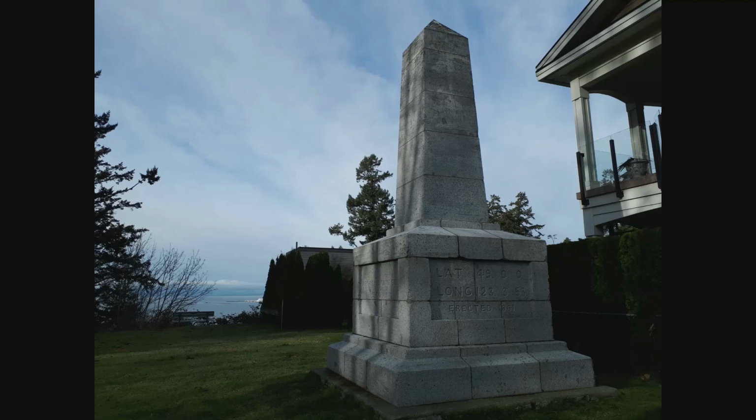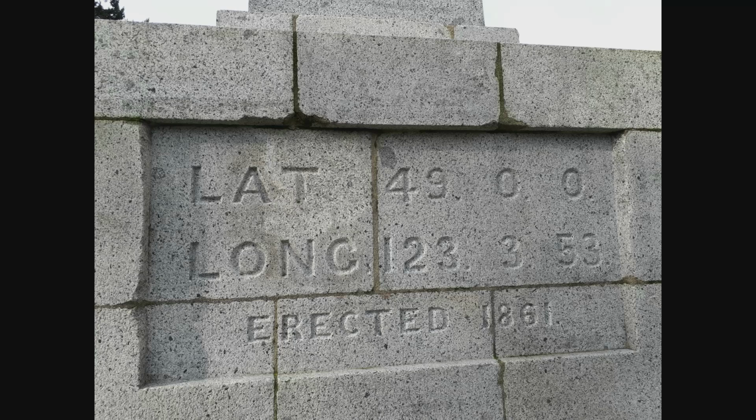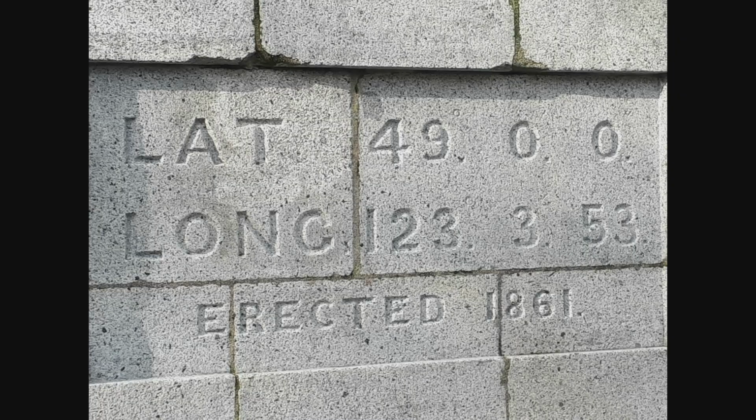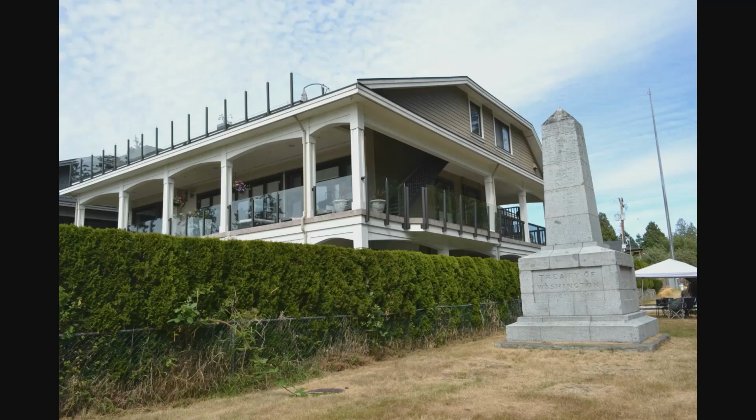In 1861, American and British Boundary Commission officials agreed a 20-foot stone obelisk should be placed in Point Roberts to mark the western terminus of the U.S.-Canada boundary. Both countries agreed to split the 1,500-pound cost of the 40-ton monument. The obelisk was made in Scotland and erected on this western point of the boundary in 1885, marking the longest undefended border in the world.